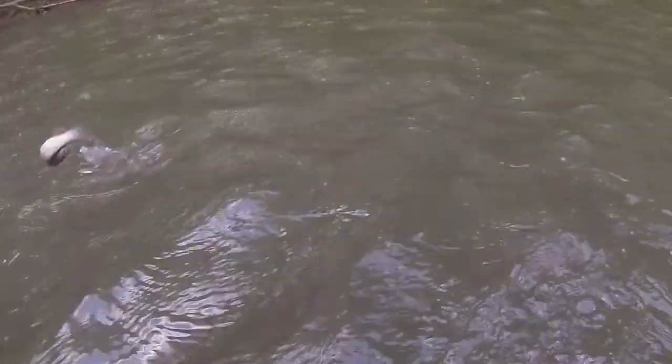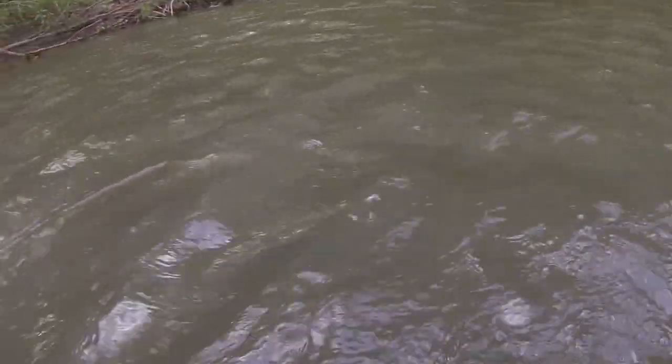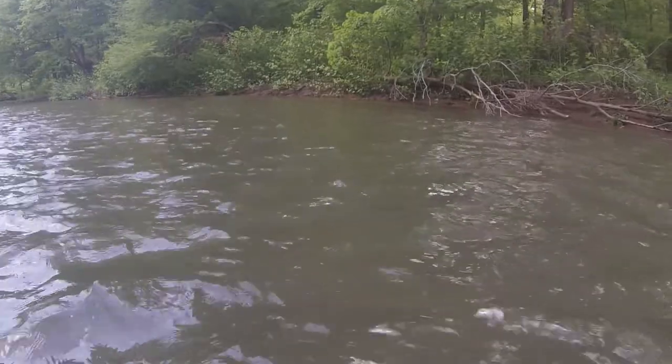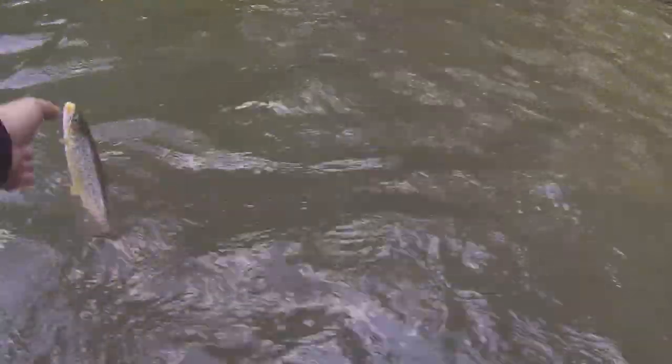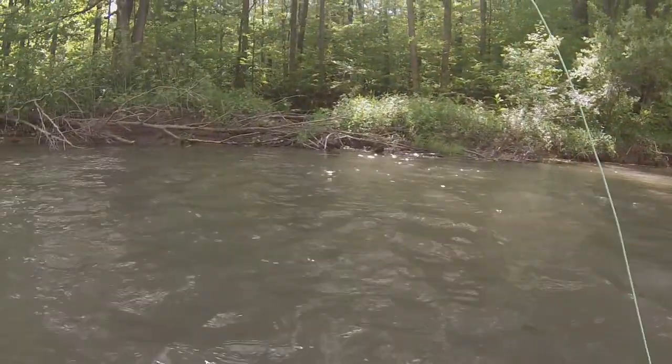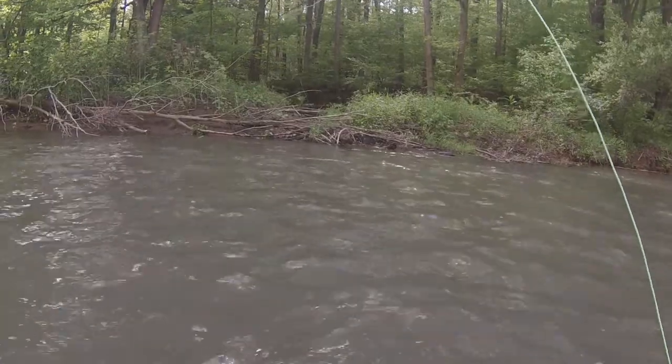Let me wipe my hands here. Come here, bud. I mean, I have a net. I could always use that, right? All right. What a pretty little brown trout. Go ahead and get him unhooked here. Boom.